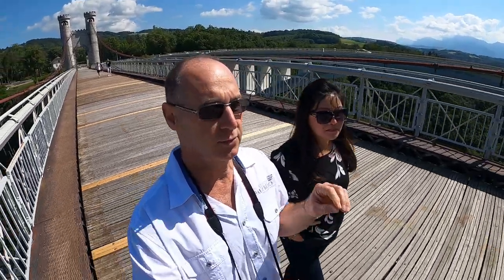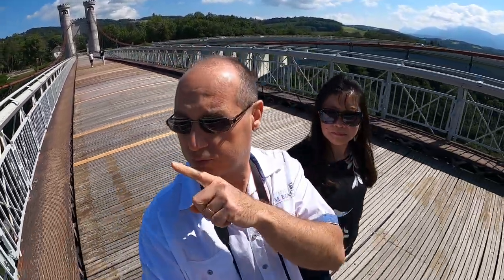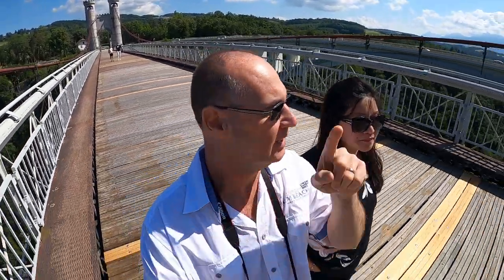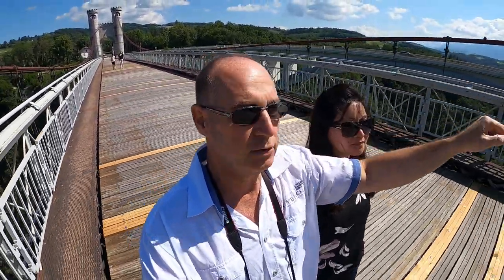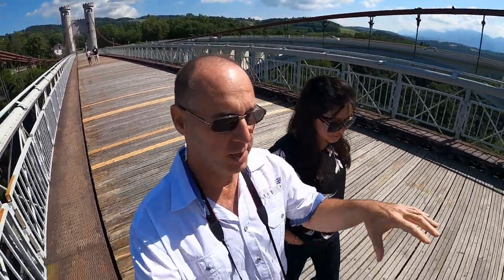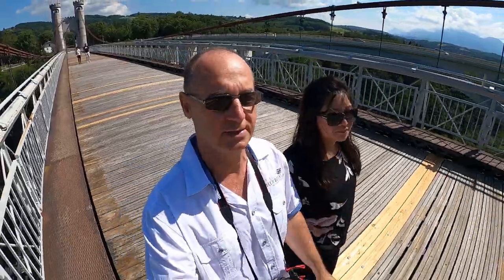So just to situate the bridge, it is about 30 minutes from Switzerland, from Geneva, one side, and about 15 minutes from Annecy. Annecy is another city, but in France. We are in France. This bridge is located in France.